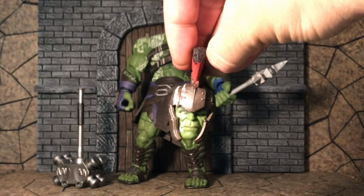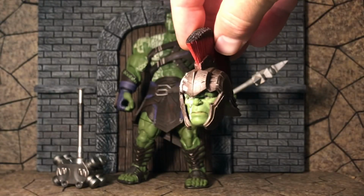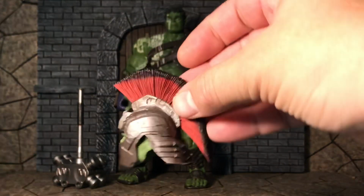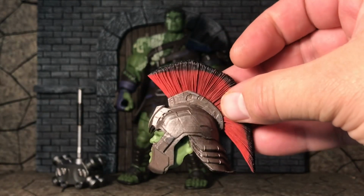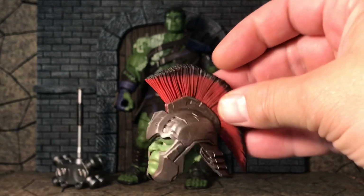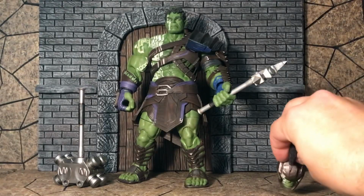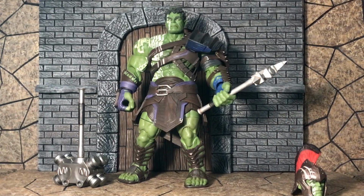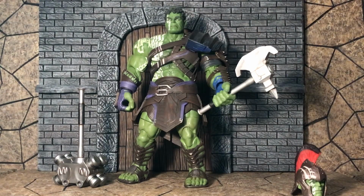The only unfortunate thing about this is actually the helmet is not removable, but as you can see, it is a really, really great design. Got the nice detail, nice metal look to it, scrapes, cuts, blemishes, and he's got some nice tattoo work. How'd you like to be the guy that gives a tattoo to the Incredible Hulk? Holy moly.